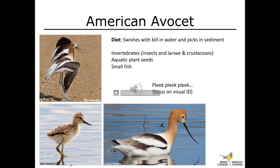So here is their pleek, pleek, pleek call. And you can find them often in quite large groups. So you can imagine lots of pleeking going on sometimes. So here's that pleeking call again.